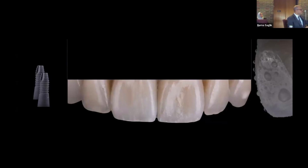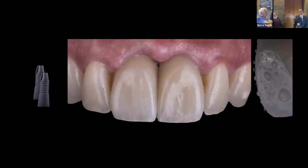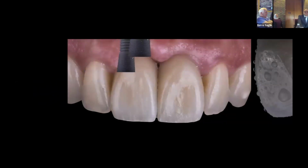Look at this case for a second and tell me which one is the implant crown and which one is not. You've cut off the gingiva. How do we tell? This is the answer. It looks great. The moment you remove it, which ones are the implants? 8 and 9. And this is the toughest case ever.